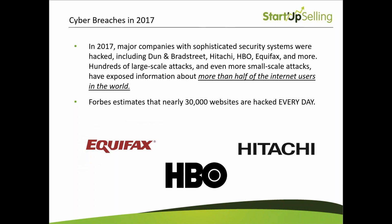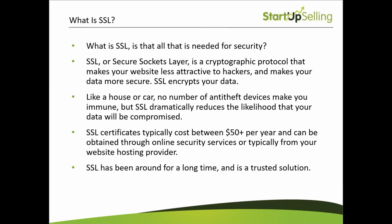More than half of internet users suspect that their personal information has in some way been exposed, has been hacked. And Forbes has estimated that nearly 30,000 websites are hacked every day. Hard to believe, an astronomical number. Now, what's this got to do with you? What does it have to do with SSL? And what is SSL in the first place?